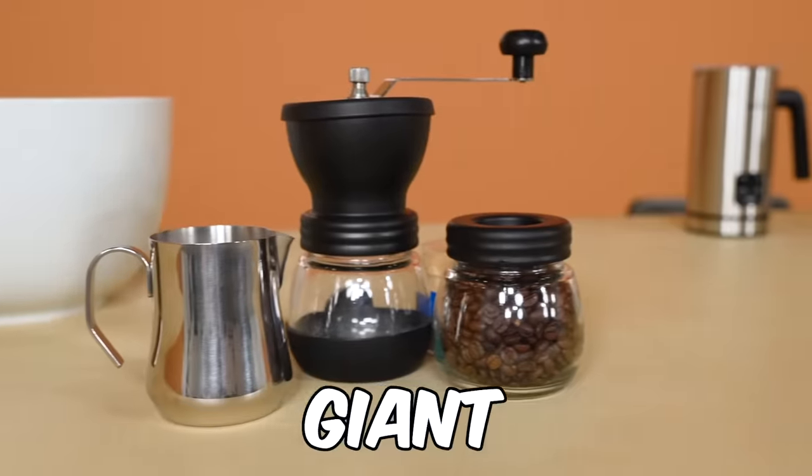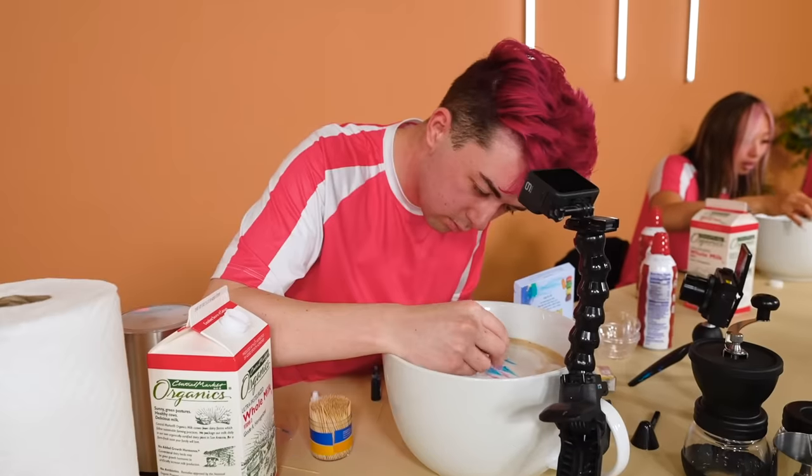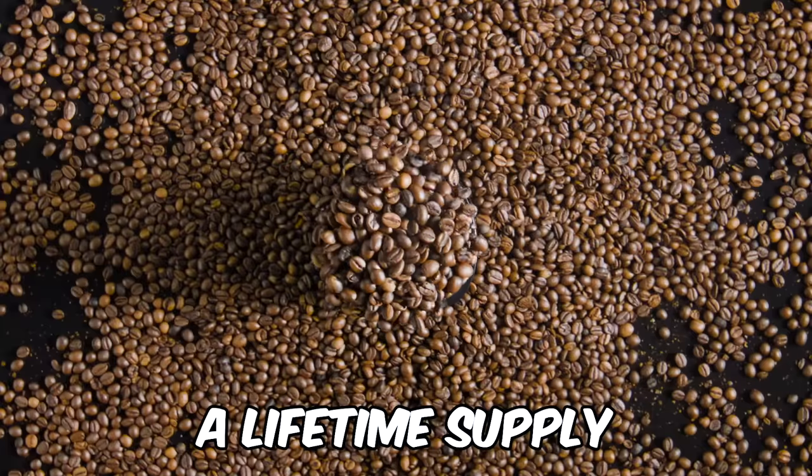Let's go to the next challenge. Today, we're gonna be making giant latte art. The artists will compete in rounds creating latte art using the topics spun on this wheel. If they win a round, they receive 1 point. The first artist to 2 points will win the competition. The winner will receive a lifetime supply of coffee.